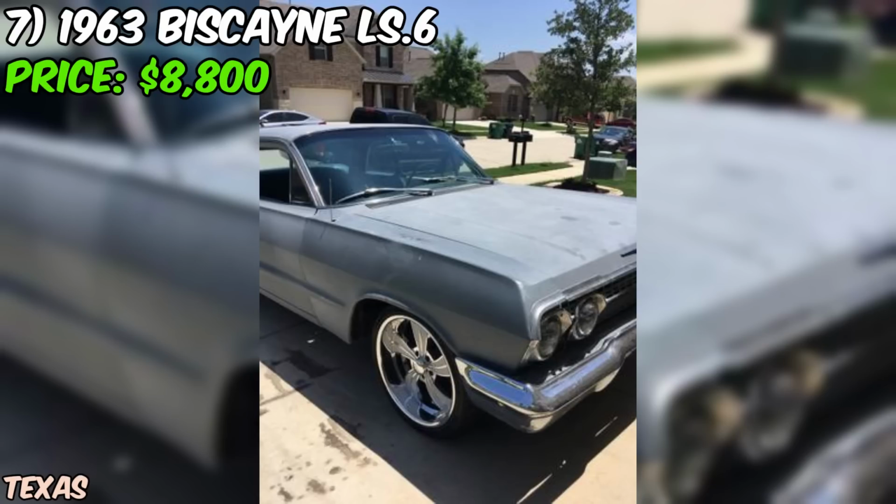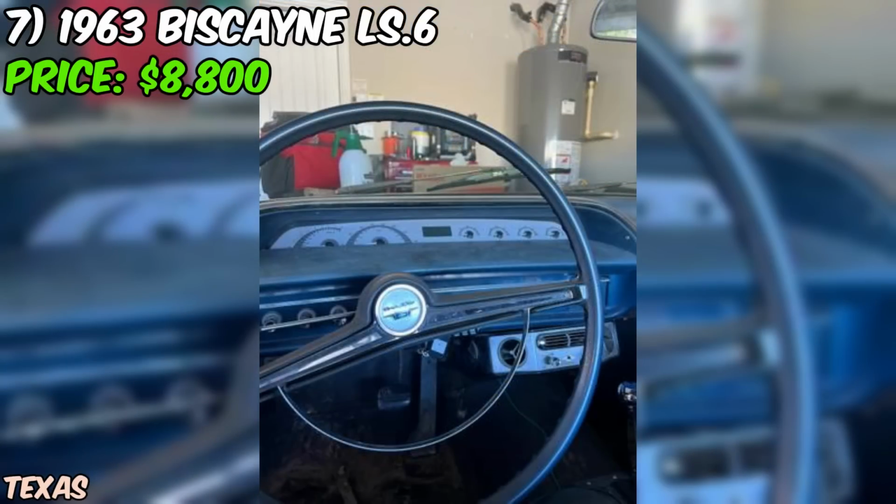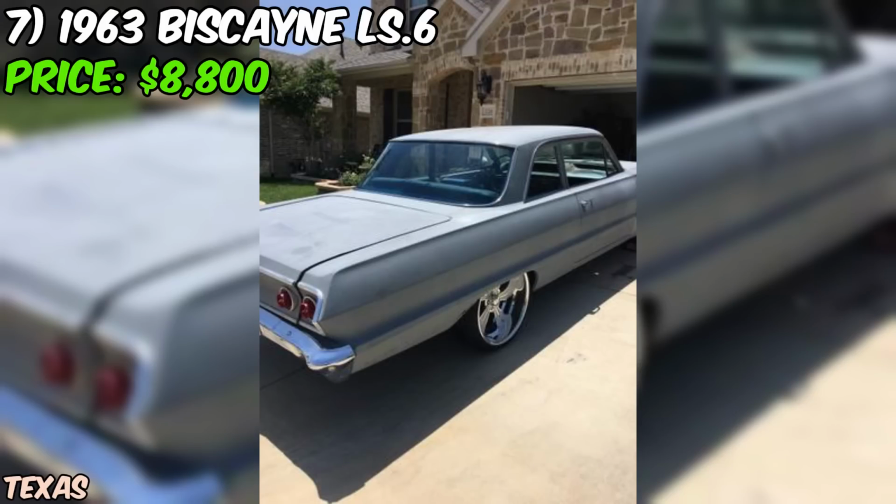Overall, this 1963 Biscayne LS6 is a solid choice for anyone looking for a classic car with plenty of potential. It's got a strong engine, a great transmission, and a ton of new parts and upgrades. Sure, it needs some work, but that's all part of the fun of owning a project car. And at just $8,800, it's a pretty darn good deal too.